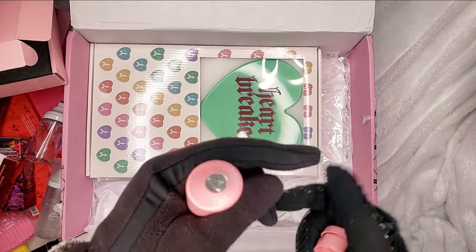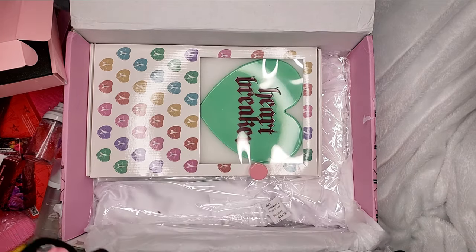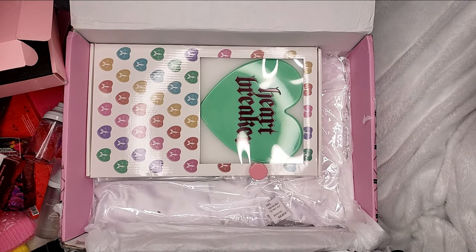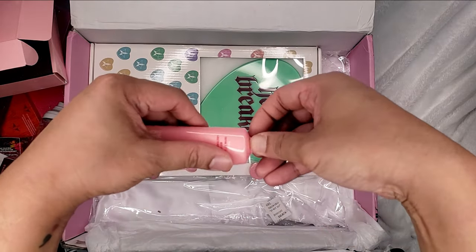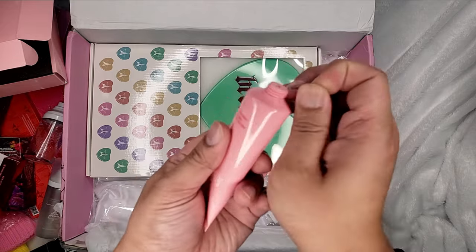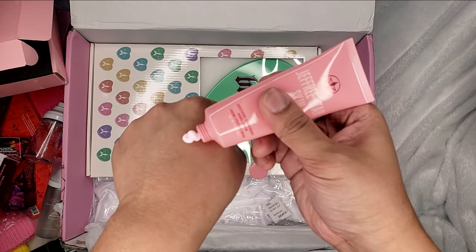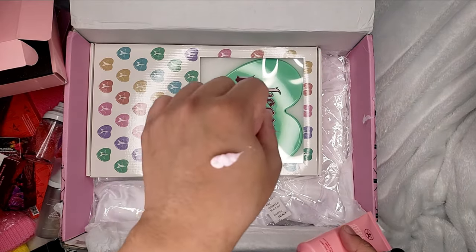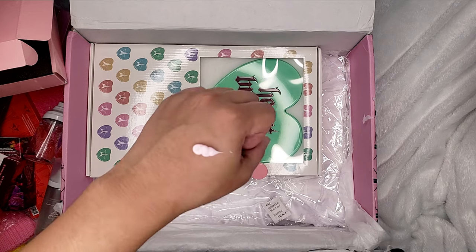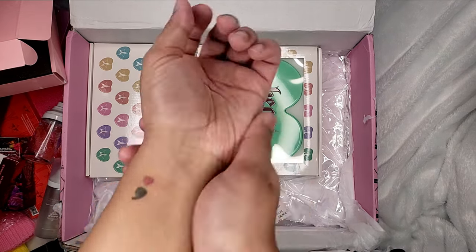As you guys could see, it's all sealed. Let's just open them up. Let's take off our gloves. Yes. So let's open them up. Ooh, yes. And let's try and put it in our hand. Ooh, that's so cute. The color is light pink. Oh, so pretty. Let's rub them in.